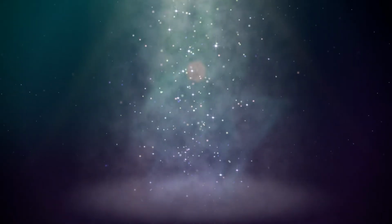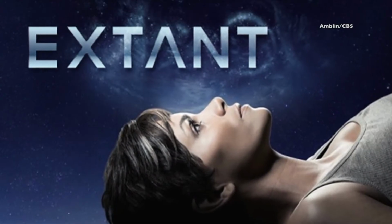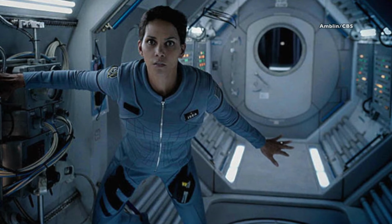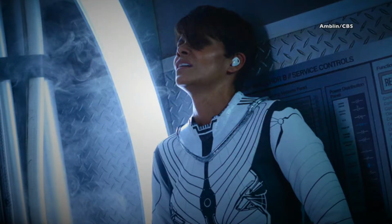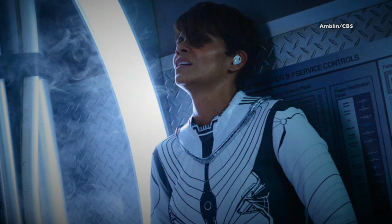Another great trope of the sci-fi world is the energy creature, a being without a body. We've seen them most recently in Steven Spielberg's Extant. In this TV series, Halle Berry plays an astronaut named Molly Woods, who goes up to space alone but comes back pregnant. And the disembodied being that impregnates her exists on the spectrum of invisible light.